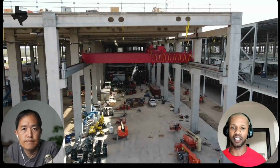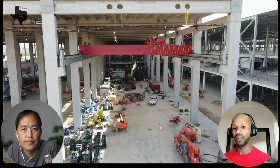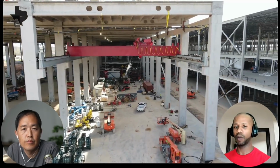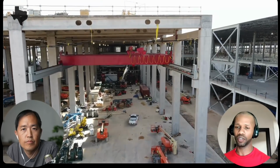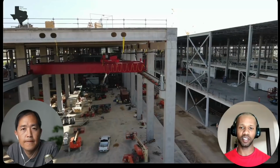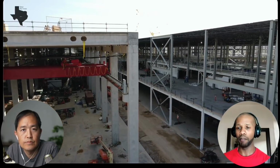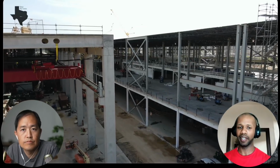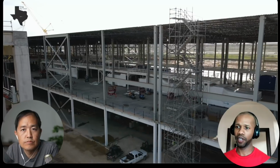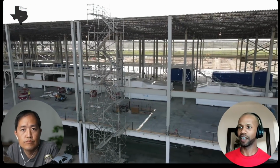Here we get a great shot at the bridge crane that's going to be used to help install the other casting machines, as well as the equipment and materials that are going to be used in the casting process. And in the background, we can see the work being done on that first casting machine that's been installed. So many people have been wondering why they didn't install all of the casting machines that are supposed to go here at the same time. And that's a question nobody really knows except Tesla.